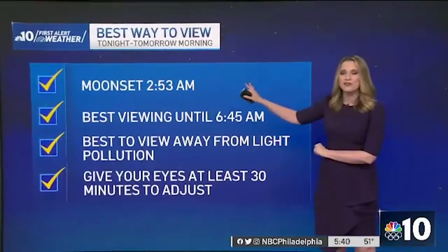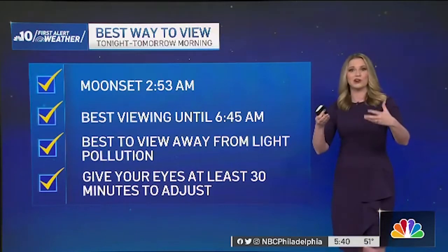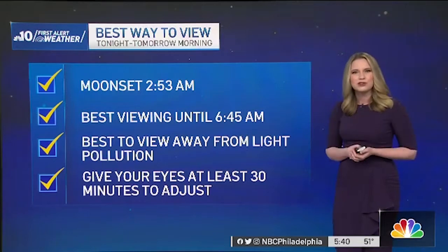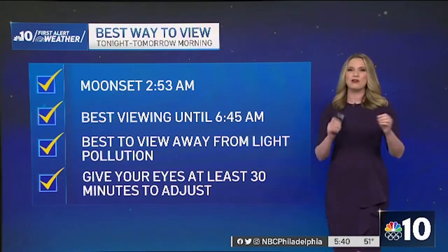Now, if you are going to try to get out and see the shower this evening, here's a few tips for you. First off, like I said, the best viewing is not going to be this evening. It's going to be as we get into early tomorrow morning. That's when our moon has set. The moonset is coming at 2:53 overnight. The best viewing will last until about 6:45 when we see our dawn, and then we will lose the visibility. Over the next few days, there'll still be the potential for you to see some meteors, but tonight is the peaking night.